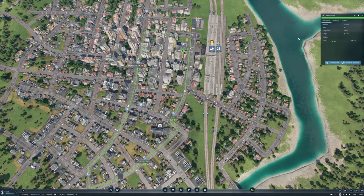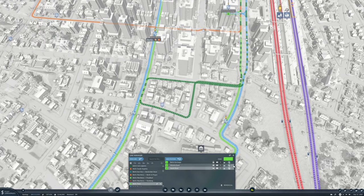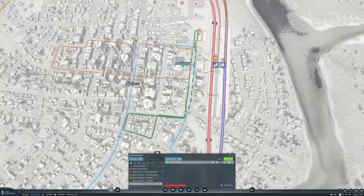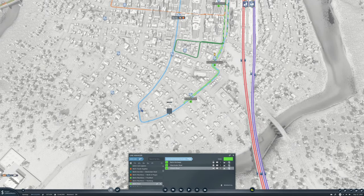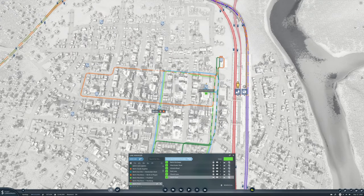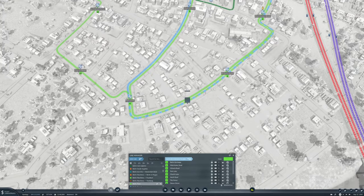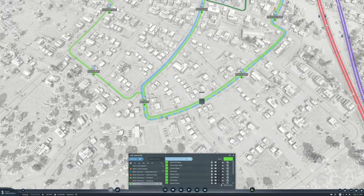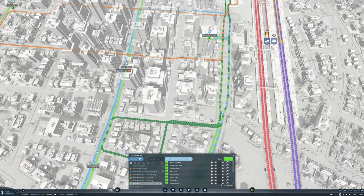Alright, so Berlin tram. Manage line. I think we're just going to remove these. And we'll add a station there, there, there, there, and basically all the way around. Down there, down there, down there, and back again. So suppose we might as well add these stops in again and go up. Okay.